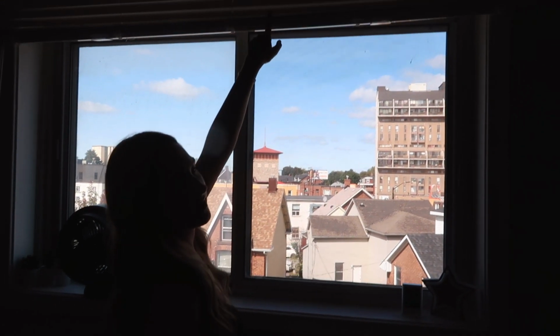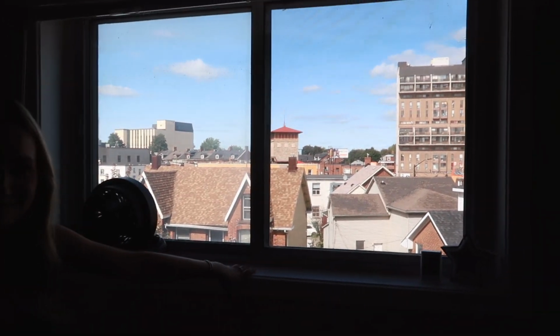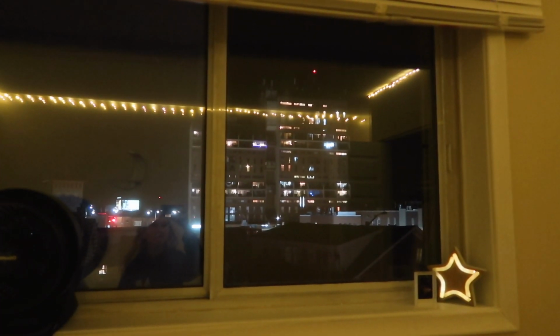So these things I think are from Canadian Tire, and this is my window. I have an okay view. This building is kind of ugly, but at nighttime when the lights are on, it kind of looks like a city, so I really like that. I try to imagine that I'm living in New York, you know?